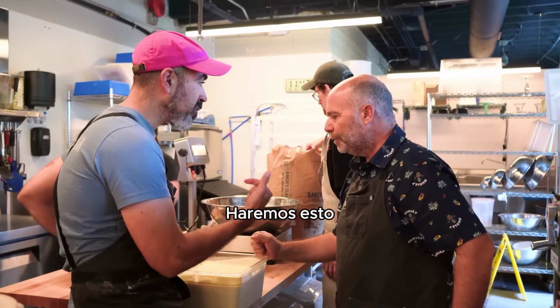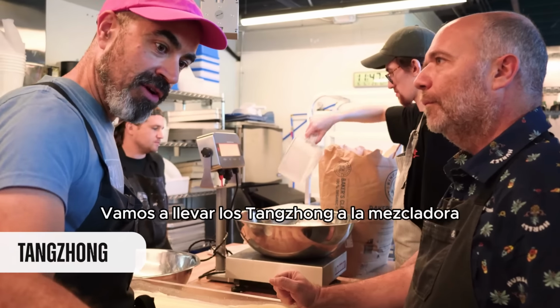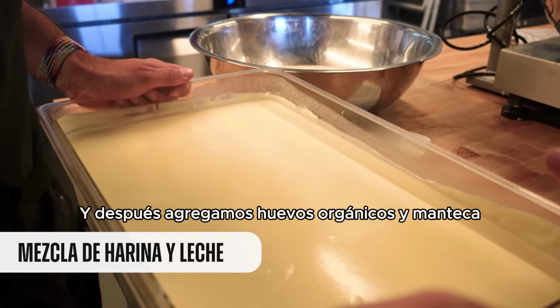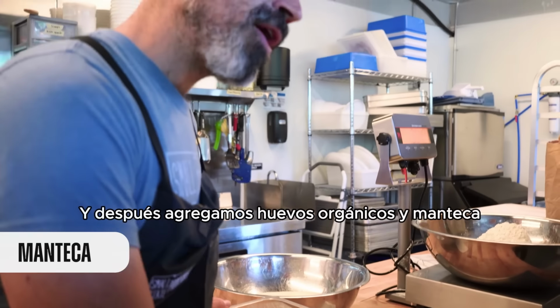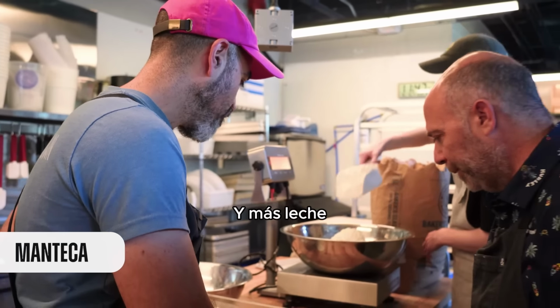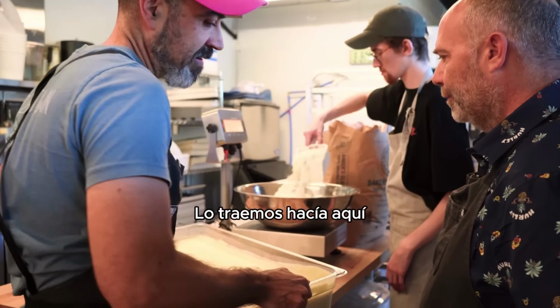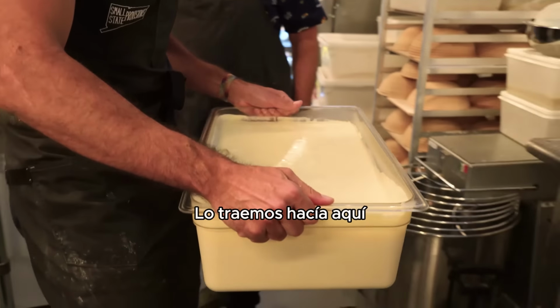What we're going to do is add this tangzhong right to the mixer. This is a cooked mix of flour and milk. And then we add organic eggs and butter as well, and some more milk. And you keep it cool? We keep it cold. We make this the day before. And then this is just going to come right in here.